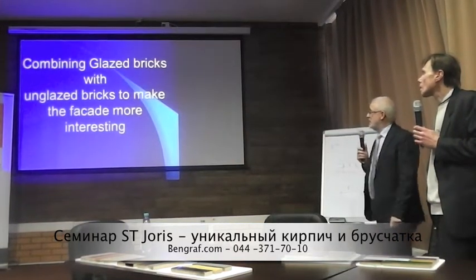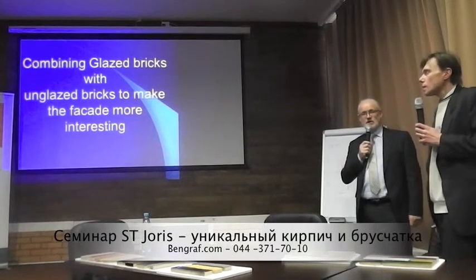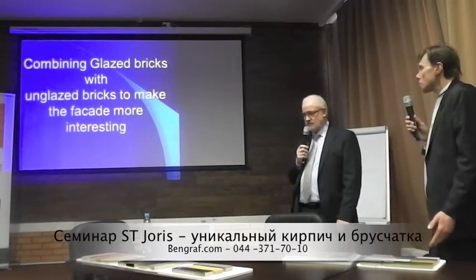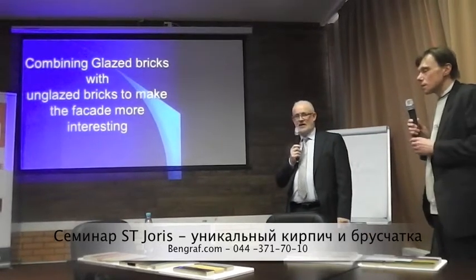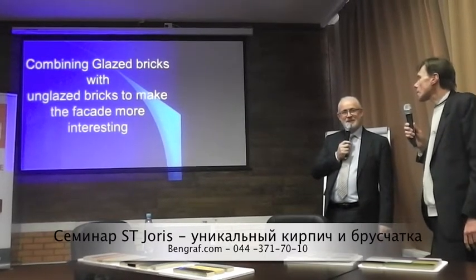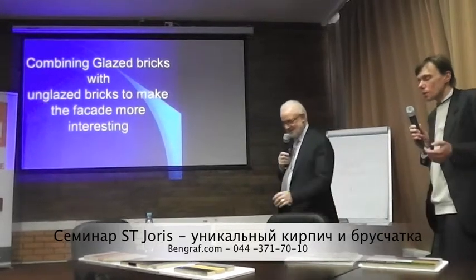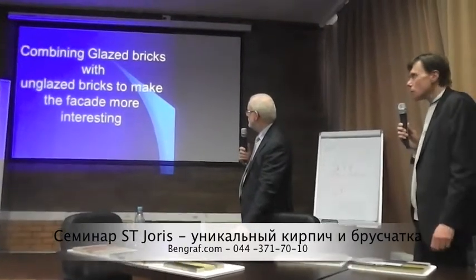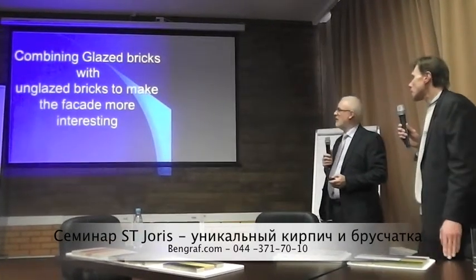Combining the glazed bricks with unglazed bricks for making a more interesting facade. So you can use also unglazed bricks with glazed bricks. I think the good thing is that you don't need so much expensive bricks, so the wall will be cheaper, but the wall will still look quite interesting.